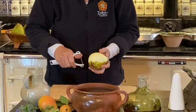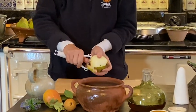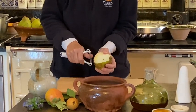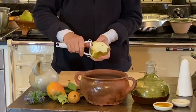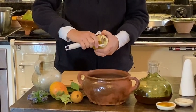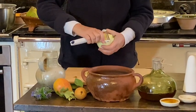The other recipe, Thomas Dawson's recipe, does not peel them and does not boil them, but he puts them into a vessel like this, an earthenware pot, and he puts them in whole without any fluid, and he bakes them in the oven.